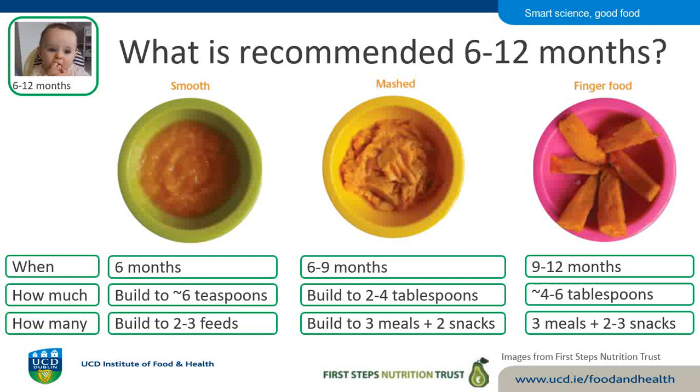Once you've had a couple of weeks of introducing that first food, you can start to move on to the next phase, which is introducing a more mashed or lumpy texture. At this stage, the baby is probably taking 2 to 4 tablespoons per feed or per meal, and you'd be building up to 3 meals and possibly 2 snacks in between those meals during that stage. By this stage now, babies have probably been introduced to a range of different foods, and they're eating more combination meals. The last stage is the finger food stage.